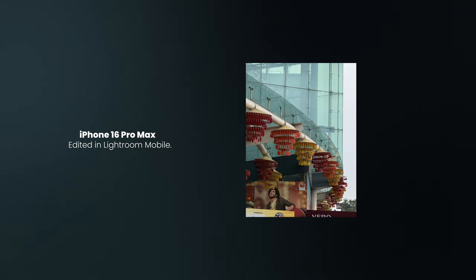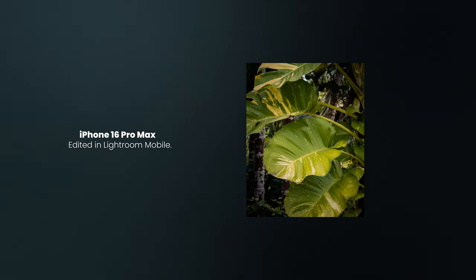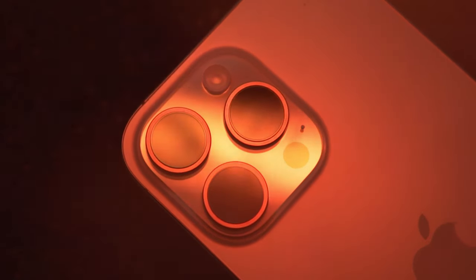The bigger sensor does take better images with less noise. The 16 Pro Max also features a LiDAR sensor, which improves the photos taken in portrait mode. So as you can see, there are 3 lenses, but you can choose between 5 focal lengths to shoot from. This is possible because of the telephoto lens.